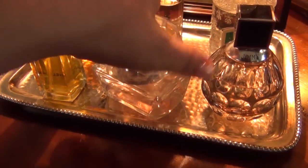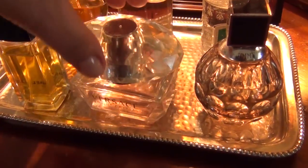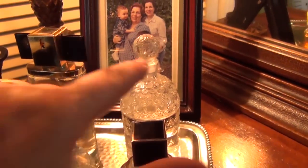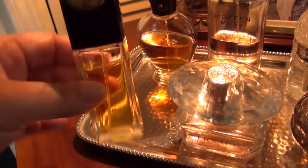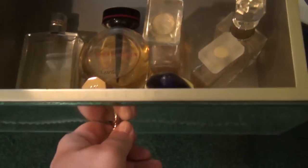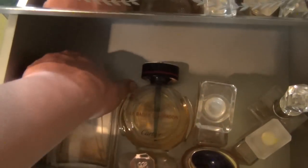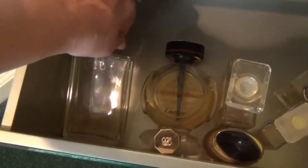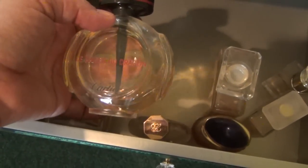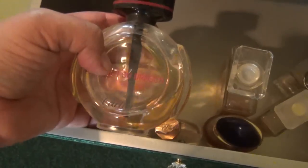This is the Crystal by Versace. It's very flowery. I actually kind of like this. It's a very nice spring and summer scent. So is this one, and so is that one. And this is, you know, the Chanel No. 5. Since you guys have been asking, what else do we have in here that I'm not rotating currently? We have Allure, that's Chanel. There's the Baiser du Dragon by Cartier. This is Dragon's Kiss. Very, very spicy.